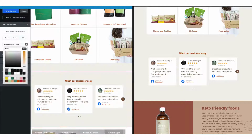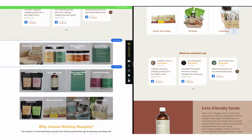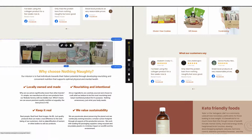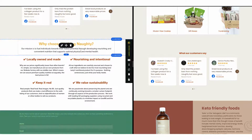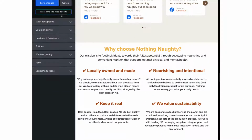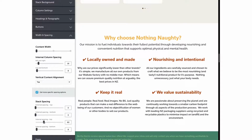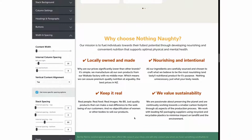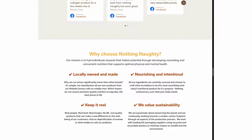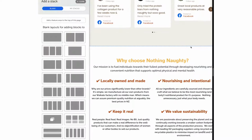And I've chosen a sand background color for both of those stacks, and that wasn't actually in their palette. With web design, it's really good to contrast a few different background colors, and white is really good, and having some pale pastels, and that was something where I chose a complementary color to their brand standards colors. So this was an existing stack, and I thought it had pretty good value propositions going on here. So I just tidied up the spacing a little bit.